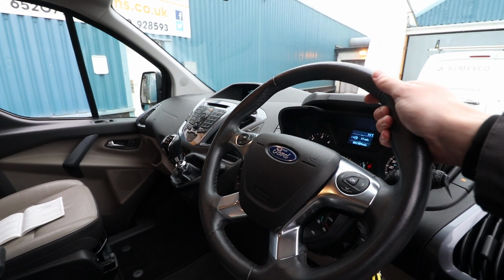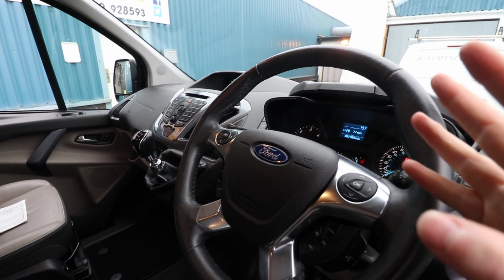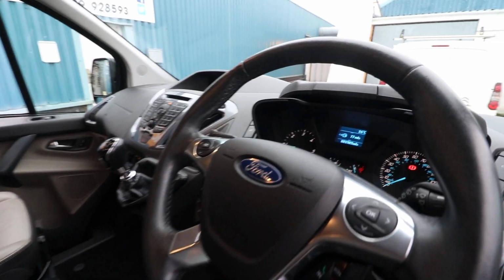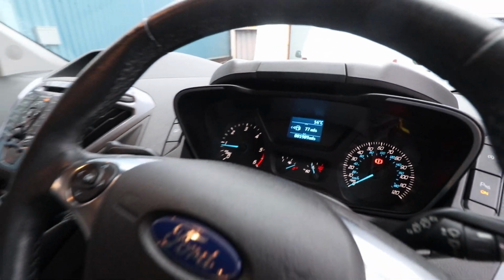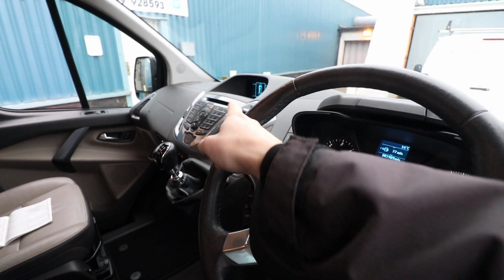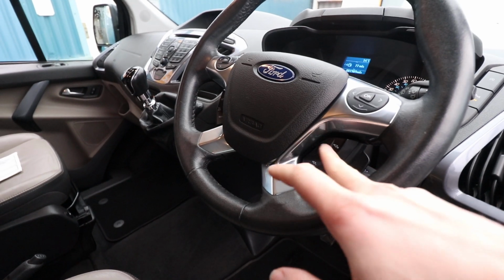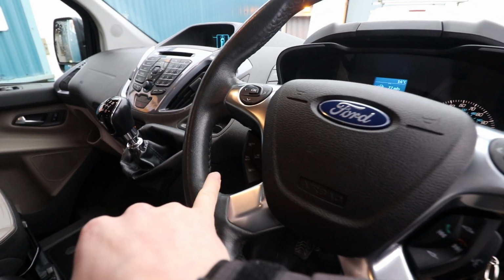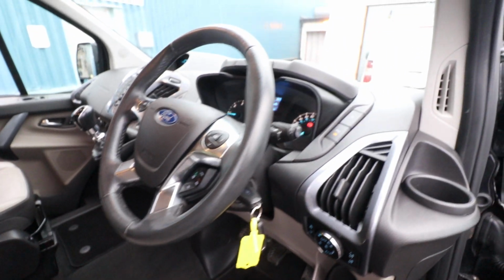This is all the same, so you get the nice leather multifunction steering wheel. You've got the 2 controls here, which are for the onboard computers. This controls the one up here with the mileage, 81,989 miles. And then this one controls the screen that you see up there. On the right-hand side down below, you've got the phone controls and the volume for the radio, and on the left, you've got the cruise control settings as well.